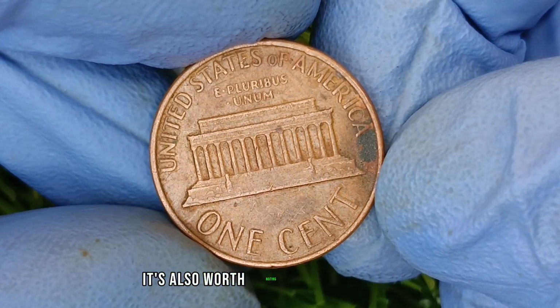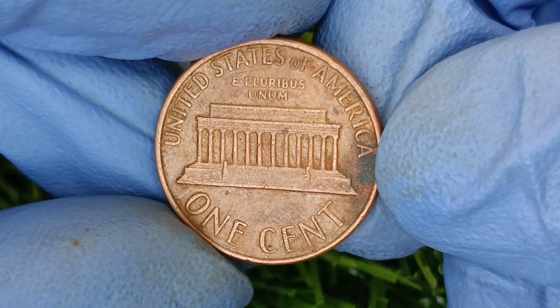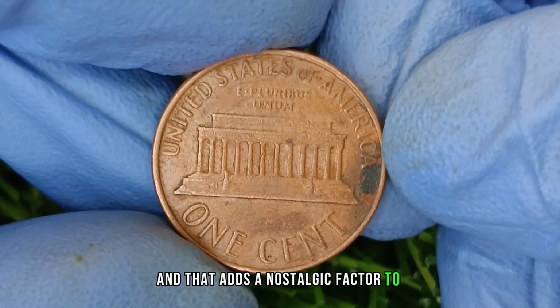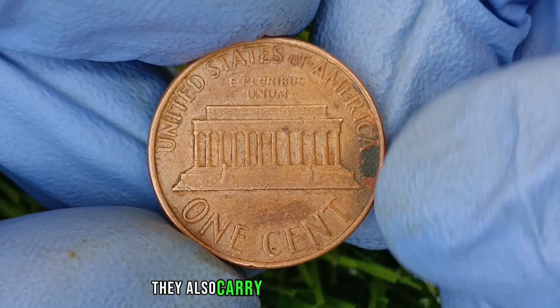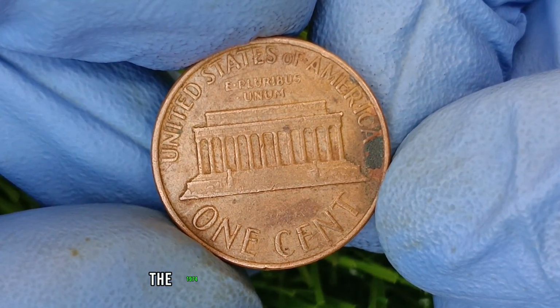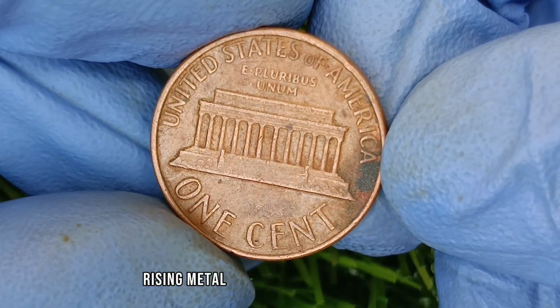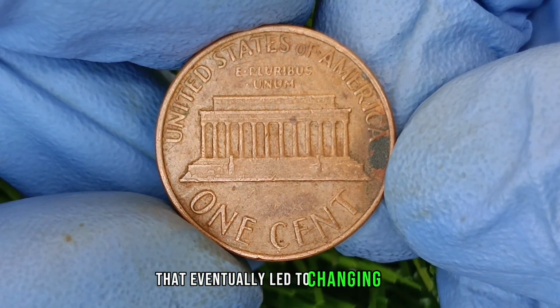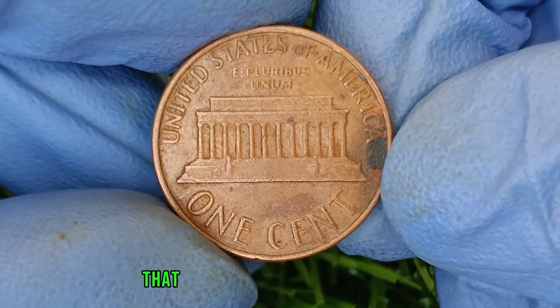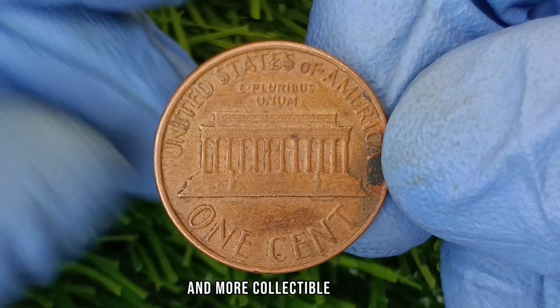It's also worth noting that many people who grew up in the 1970s remember these pennies, and that adds a nostalgic factor to collecting them. Coins are not just about metal and value. They also carry history and memories. The 1974 penny represents a period of economic change, rising metal prices, and the beginning of the discussion that eventually led to changing the composition of the penny. That historical context makes the coin more meaningful and more collectible today.